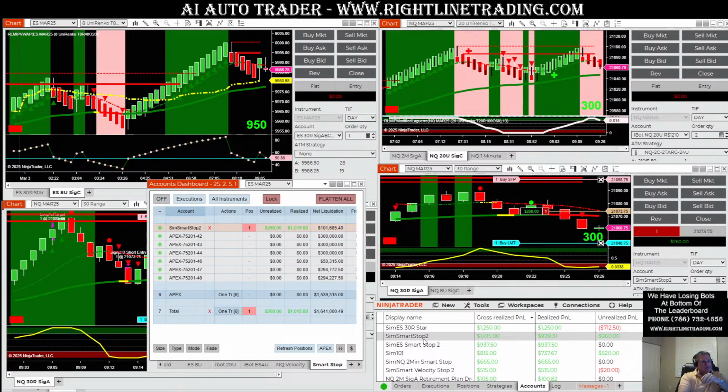The Smart Stop 2 is the same strategy as the velocity. It just doesn't have the velocity filter. It's the same ATM strategy though.